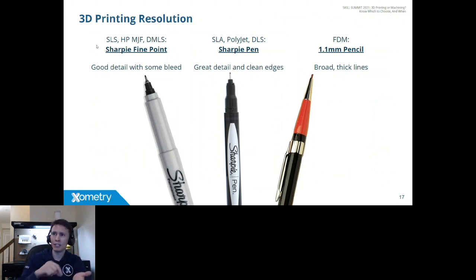And in FDM, because I am building with an extruded layer of plastic, extruded almost like a line, I put a 1.1 millimeter markup pencil here as an example. Think of it as a markup pencil, like a Tron bike, where it can't overlap itself per layer. That means if you're trying to color in or trace small features with a very thick pencil, you can understand how that may sweat the small stuff.